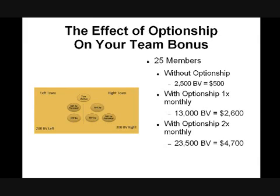Well, they're going to generate 2,500 points of business volume each year, and that's going to equal $500. But if those 25 members each purchased 1 coin a month on option ship, that business volume skyrockets to 13,000 points. And the earnings go from 500 to 2,600.